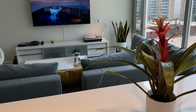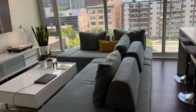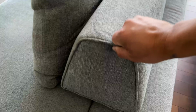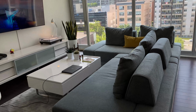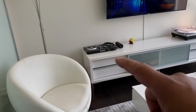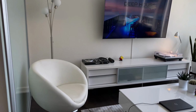I have a few plants. Probably a couple of my favorite things. So this couch I picked up at Mobilia. Was not cheap, but I did get it on discount. What's really cool is these cushions I can actually lift and move this configuration all around. Of course, my 65-inch TV, which is my favorite. This is not my DJ gear. Just to let you know, I'm buying actually a Rane 1 controller for my DJing, which I will start posting some videos on that soon.